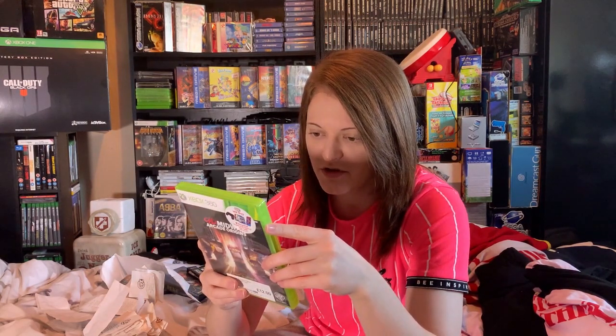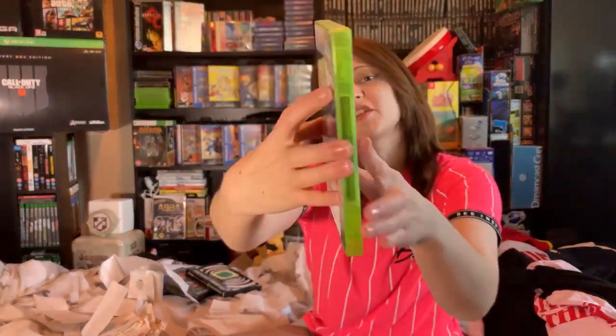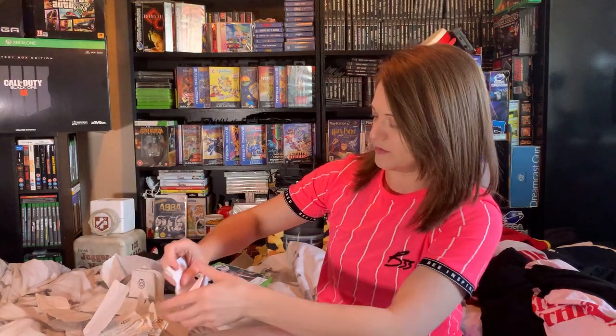I own Total Carnage. I got that on the SNES, unboxed. Super Off-Road. There's loads. Xenophobe. There's some great ones on here, guys. So, yeah, it does come with a little manual as well. Like I said, I don't know what the current price is for it, but nice little compilation if you didn't know about it. Not bad at all.